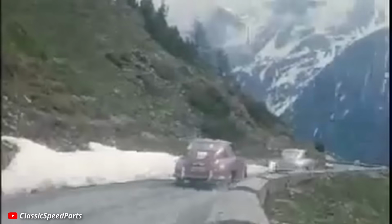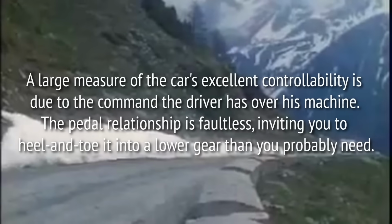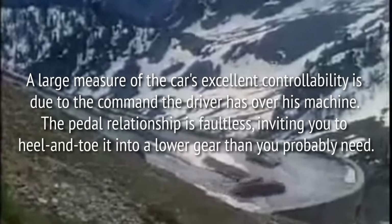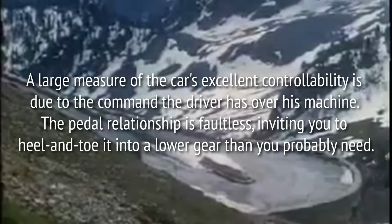That review goes on to essentially prop up the Porsche as the best handling car that money can buy. They say a large measure of the car's excellent controllability is due to the command the driver has over his machine. The pedal relationship is faultless, inviting you to heel-toe it into a lower gear than you probably need.